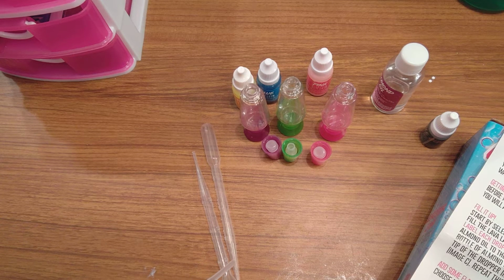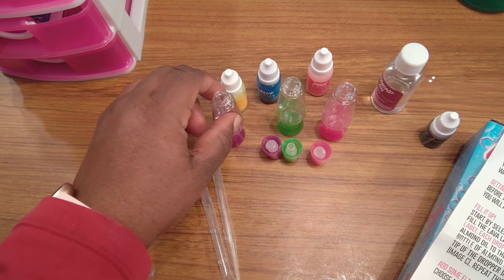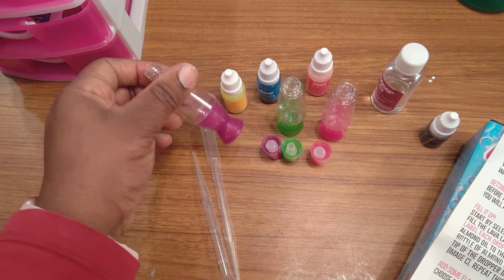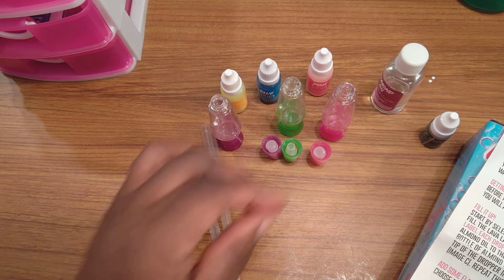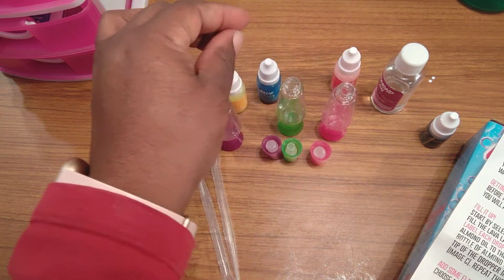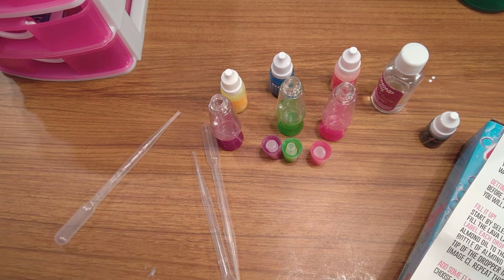So which one? I will probably make pink and yellow. I mean purple, people, purple and yellow, because that's Easter. I'll put pink with pink, and I'm just going to put blue and green because I do like blue and green together. And my first thought was I was going to make one purple because I didn't realize I didn't have a purple.